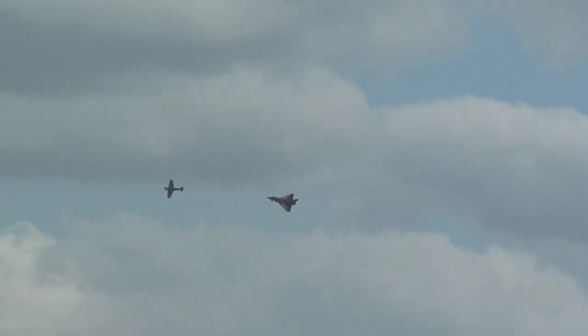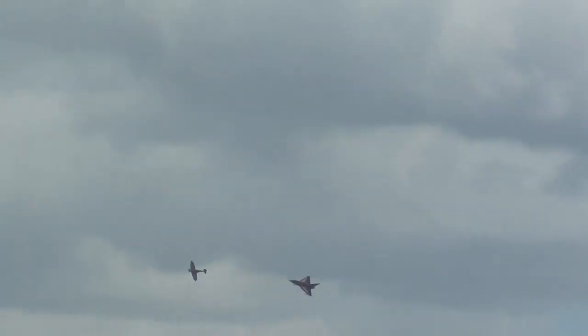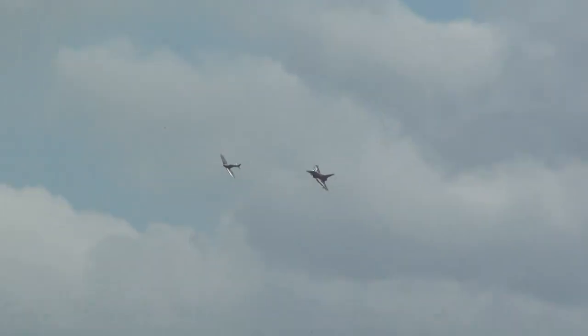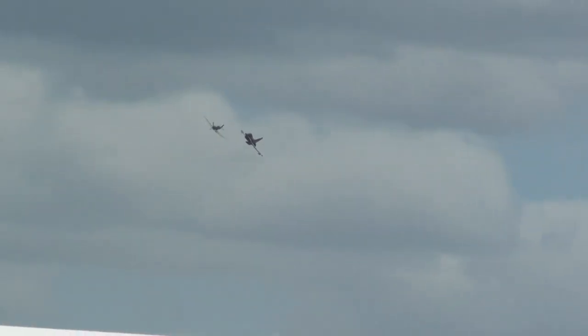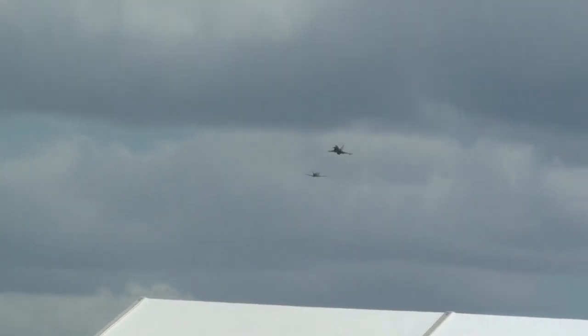As that symphony of engines subsides slightly, the hairs on the back of my neck are still standing up. I'm not sure if there is a more evocative or stirring sound. Ladies and gentlemen, it has been a pleasure. Our flight's motto is Lest We Forget, and we hope that you will see us throughout the display season for 2022.